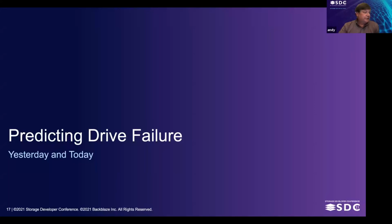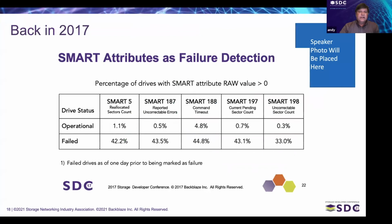Now, predicting drive failure, right? We do this when we take those drive stats and that little sign comes up and says, hey, consider replacing this drive. That's predicting drive failure. And how do we do that? We monitor these particular statistics, right? We've been doing this for a while.